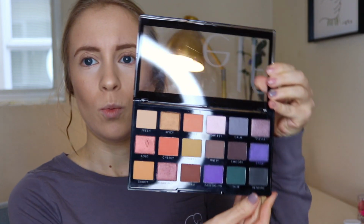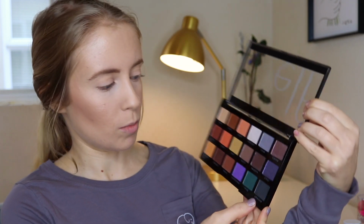Alright, so we are on to look number 2. It is a different day. Obviously, the sun is out. Well, the sun isn't out, but it's daytime. I already, of course, primed my eyelids with the Ulta Matte Eye Primer in Nude, and I'm not quite sure what I'm gonna do for this look right now, but I think I wanna do something with the purples because I feel like the purples are kind of a big reason why I got this palette. I mean, I know there's only 2 really deep violet purples in here.